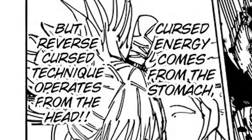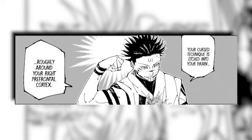from the brain. We even got a very specific location from Sukuna in chapter 230, who explained that a curse technique is located in the right prefrontal cortex of the brain. Don't know how someone just finds that out, but okay now.